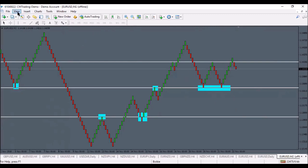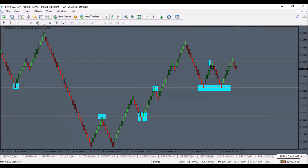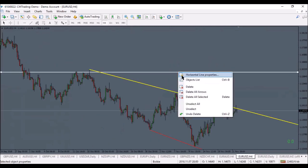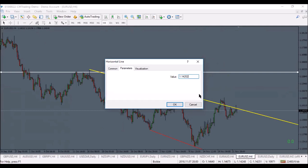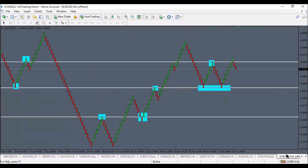So you are more than welcome to take these levels and plot them on your charts, and you can see where they coincide with all the support and resistance levels. What you can then do is see this level, 1.14202. So if you had to switch to a candle chart, let's do it. Okay, so let's go in here. 1.14202. Right. Okay, and that is a good resistance level.